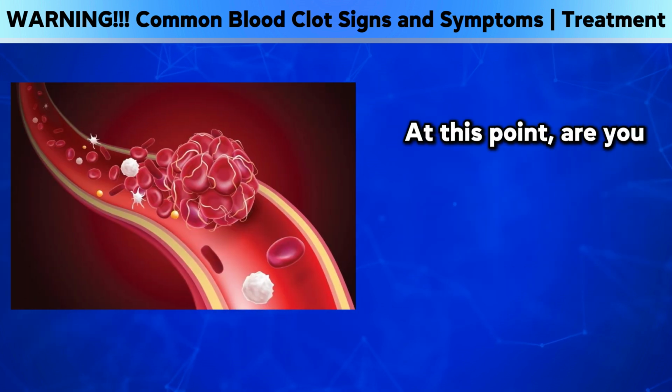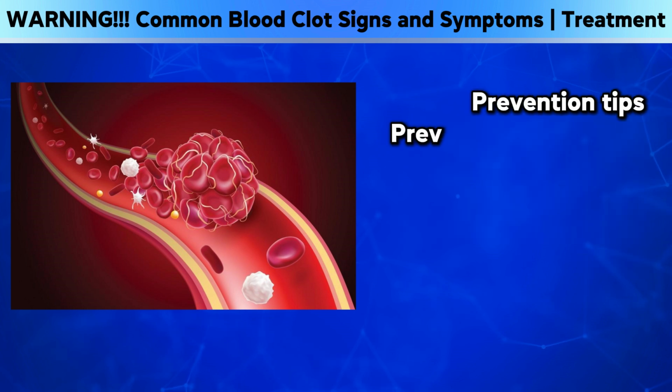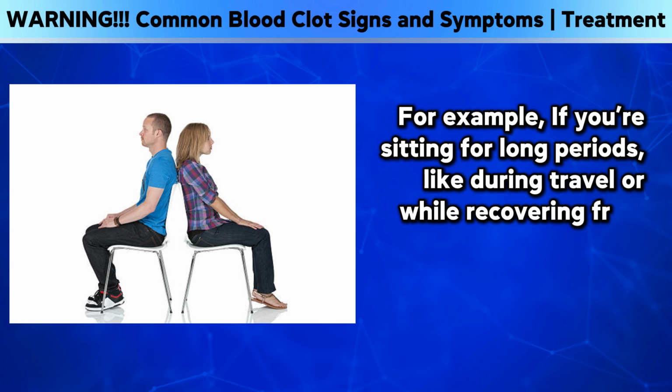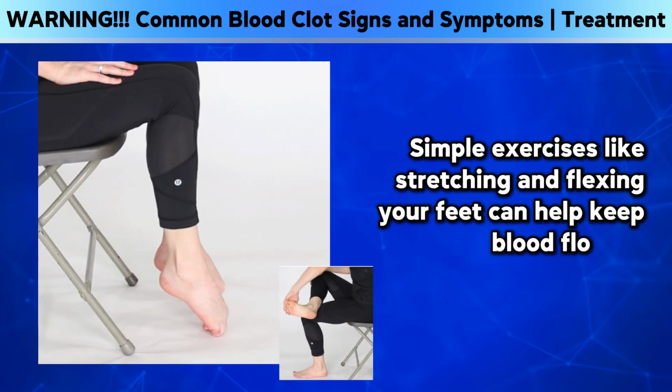At this point, are you wondering what you could do to keep unwanted blood clots away? Prevention tips. Preventing blood clots involves simple lifestyle changes and being mindful of your daily habits. For example, if you're sitting for long periods, like during travel or while recovering from surgery, try to move your legs regularly. Simple exercises like stretching and flexing your feet can help keep blood flowing.